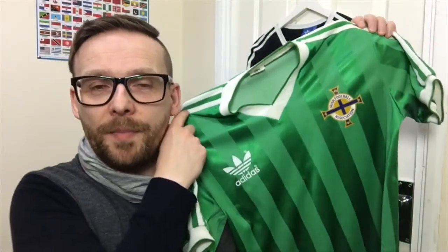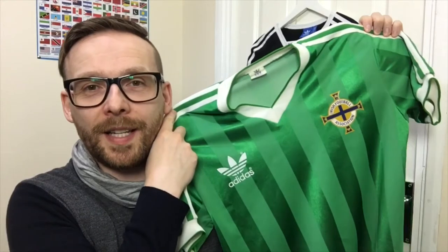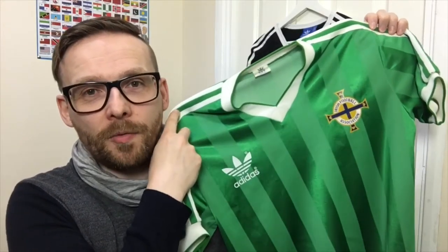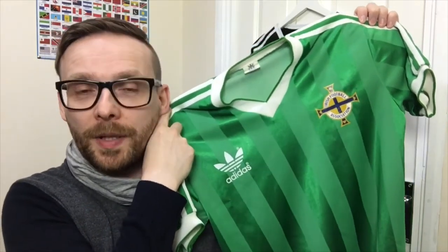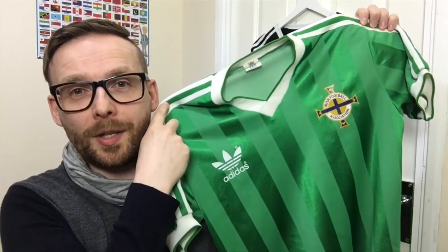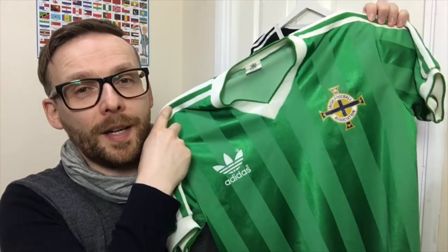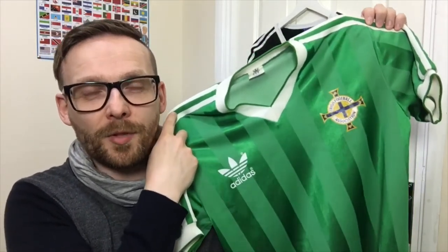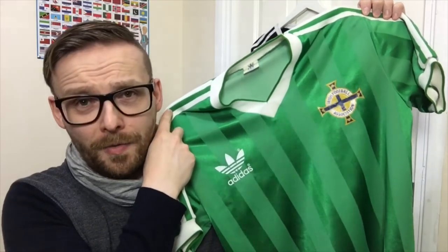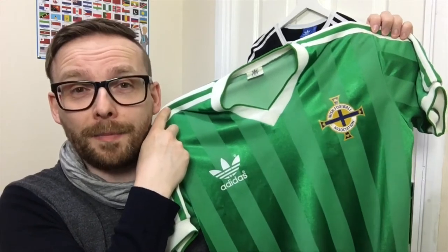Okay, so this absolute classic Northern Ireland shirt was used for quite a stint during the early 80s. This was used during the qualification campaigns for Euro 84 and the World Cup in Mexico 86. Now, some of the players who would have worn this shirt would have been Norman Whiteside, Sammy McIlroy and Martin O'Neill. Now, as always, I would give my shirts a mark out of 10, and this is the most obvious 10 out of 10 you will ever see. I think this is the best Northern Ireland shirt of all time.